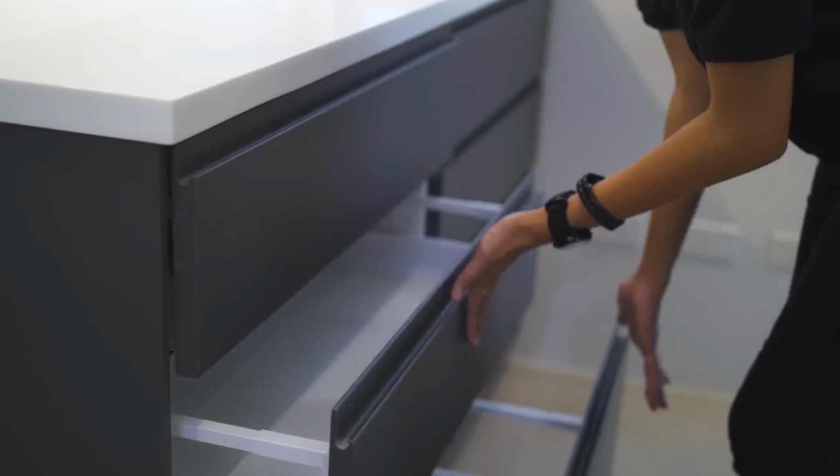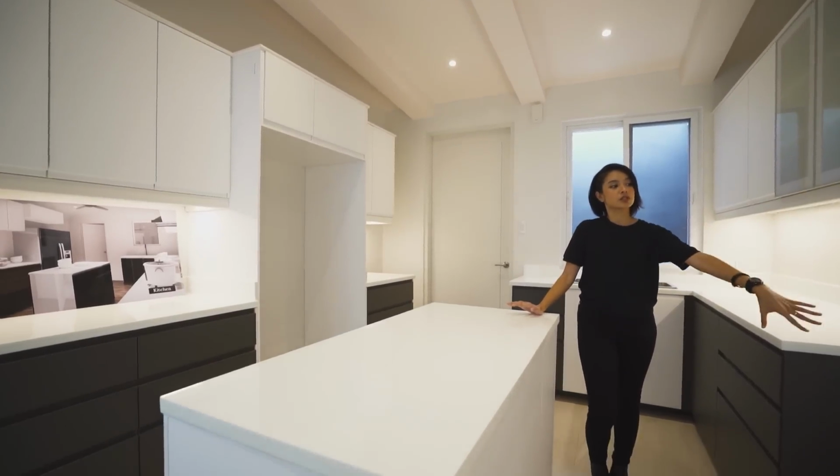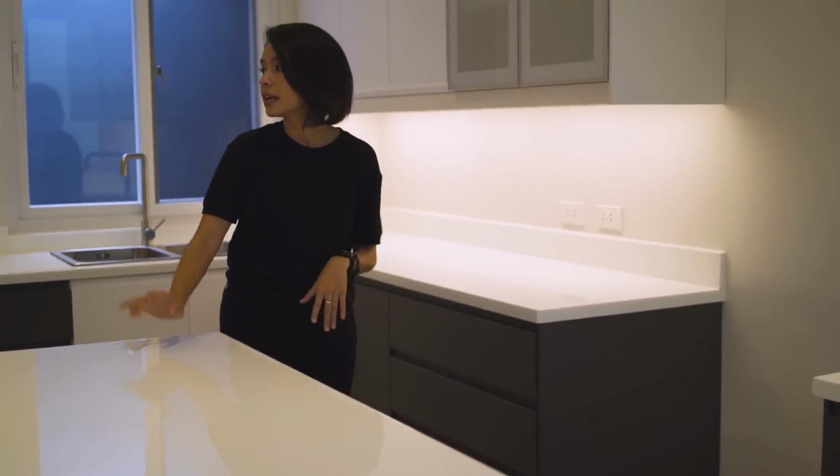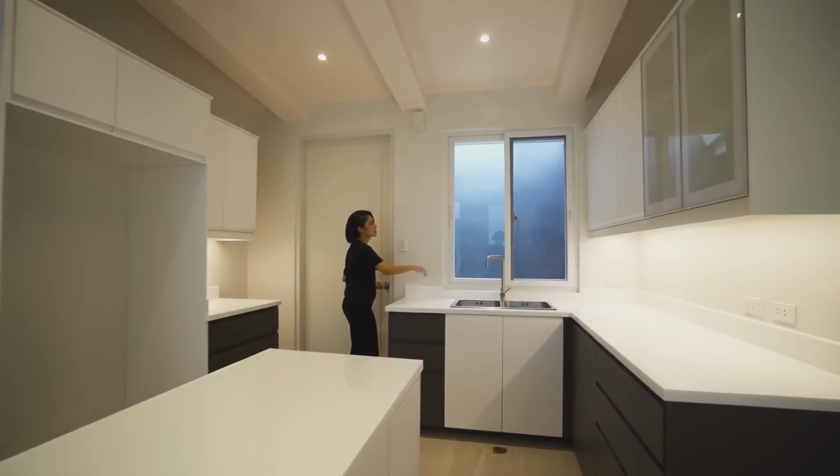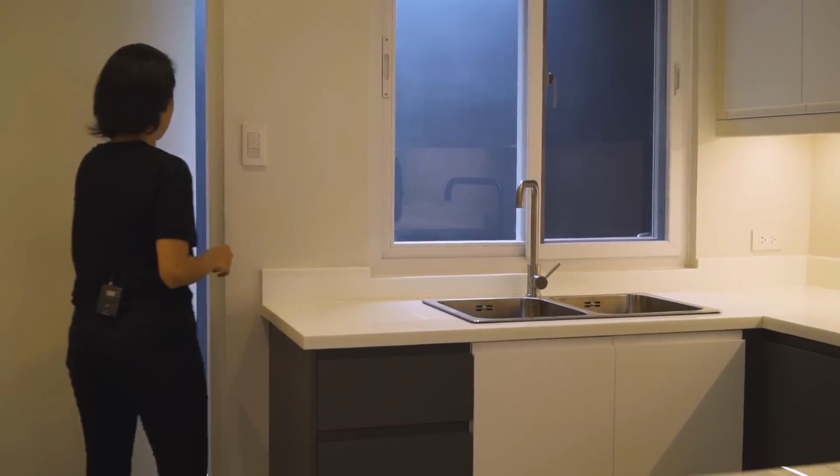You have lots of storage around the entire room. You have an island counter in the middle. You have your provision for your stove as well as your hood, and then provision for your refrigerator. You have your sink over here facing the window, which, shall we go outside?